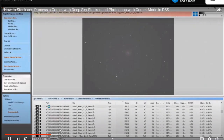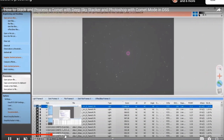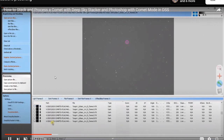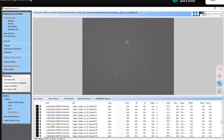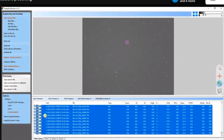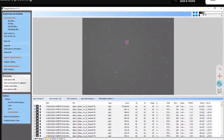Okay, now I'm getting ready to, you want to uncheck all now after you've completed all that. And now you see how I hit uncheck all? This is the part I wanted to get to. Now this is where it becomes different. Right now I'm stacking the red channel. So I'm checking all the red frames.